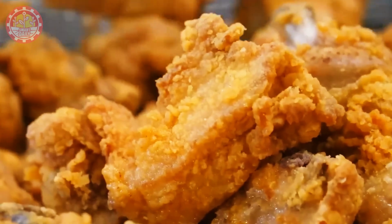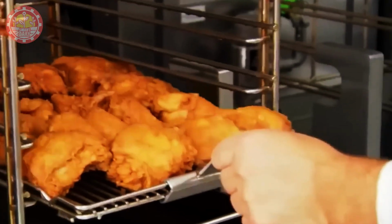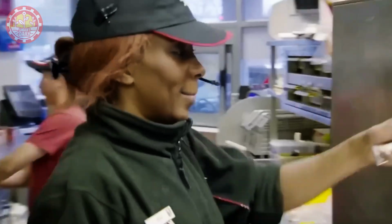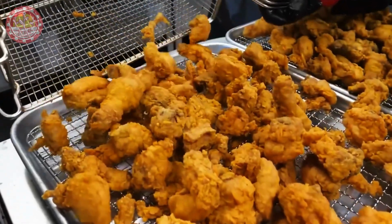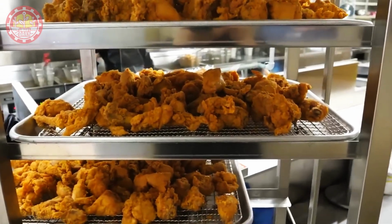After frying, the tenders are immediately placed onto cooling racks to drain excess oil. This prevents them from becoming greasy and helps keep the coating light and crisp. This step is crucial because too much oil can make the tenders soggy over time. The goal is to create that perfect balance of crunch on the outside and juicy tenderness on the inside.